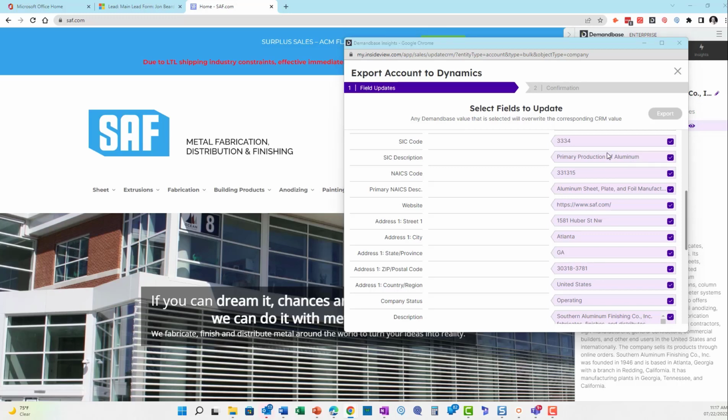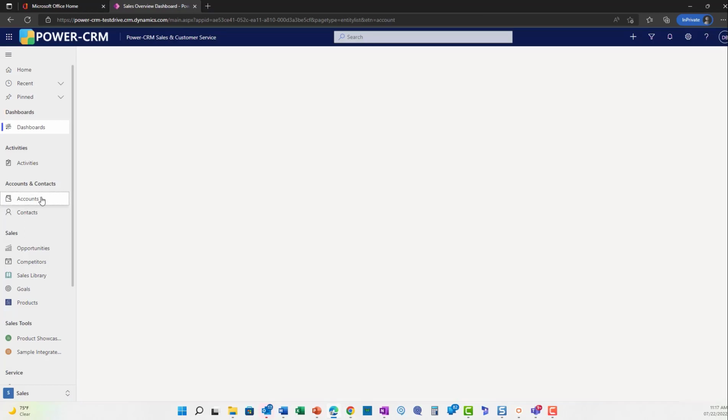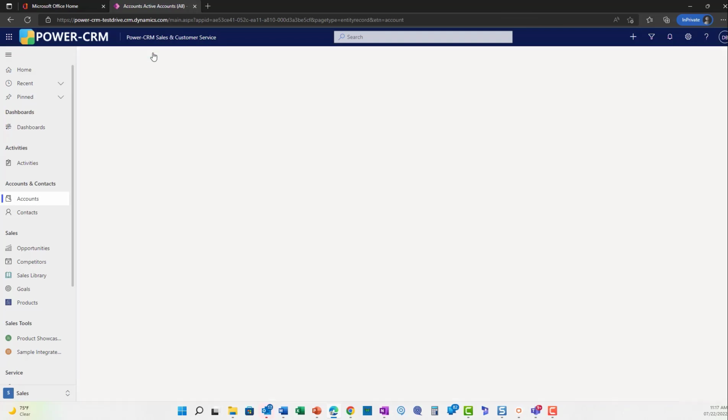So let me pop over here to our Power-CRM demo system. And let's go into accounts. And what I'm going to do here is click on new and start a new account. So I could have brought it in to CRM from the browser, but I wanted to show how easy it is to do right inside of just the CRM interface.